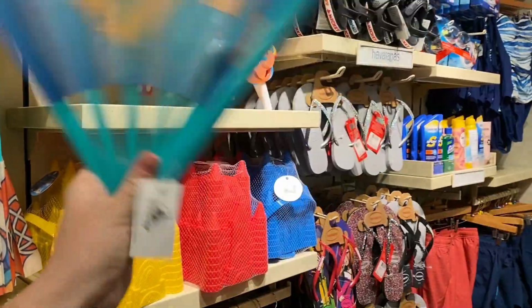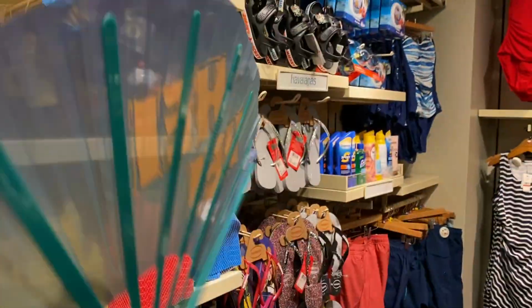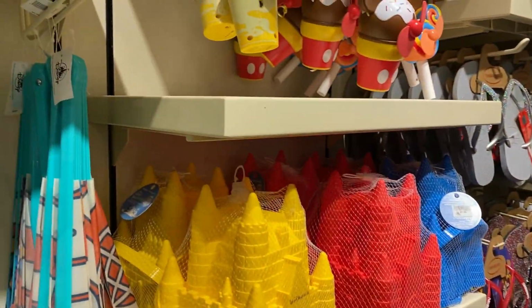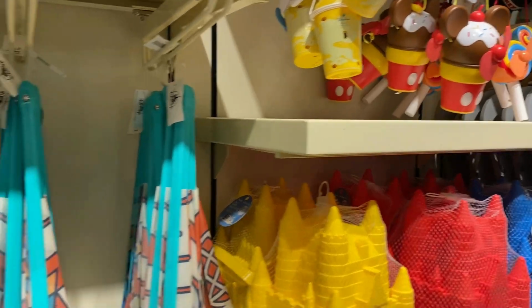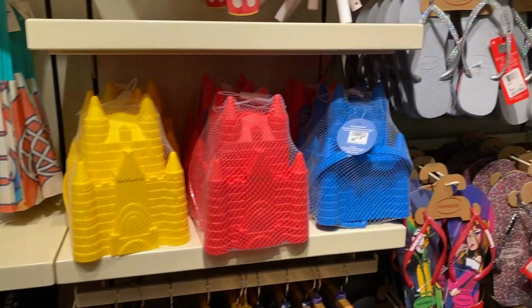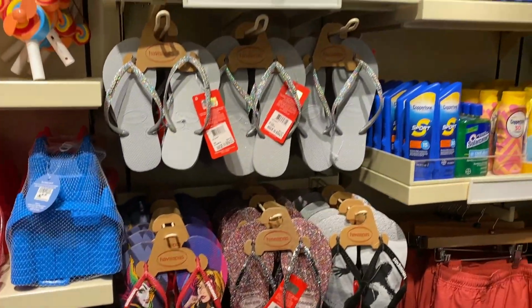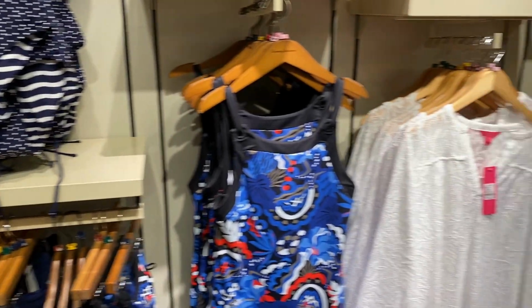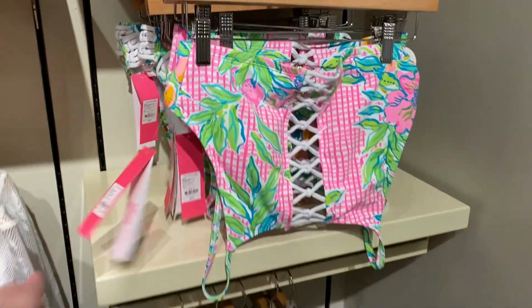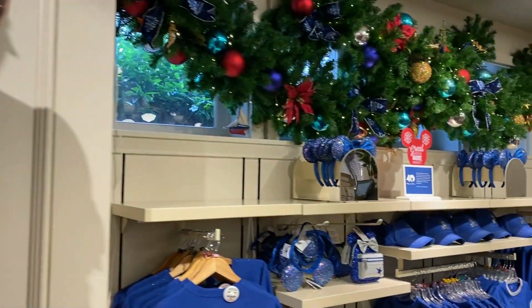I'm so bad at doing those things. So cute. These things work like a charm. And they're only $10, so if you can get one of these fans, I highly suggest doing so. It will save you in those hot, hot months. Of course, you have the ever popular Lilly Pulitzer swimsuits. This one's very cute.